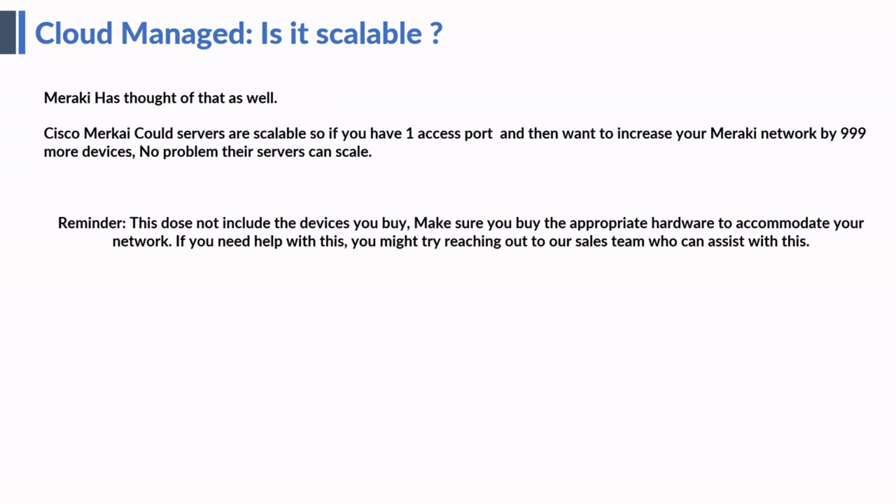Now, that also means you have to make sure you get the appropriate device for your needs. So that's where you can go ahead and contact our sales team and ask them, hey, this is what size network I have. How many users do I have? This is when questions like this typically come into play. It's extremely important to buy the firewall or network or access point, whatever the device is, buying the appropriate size for your network.